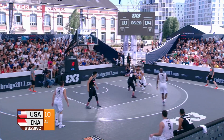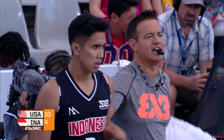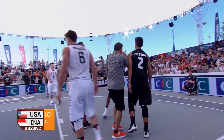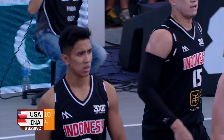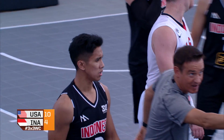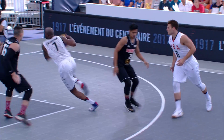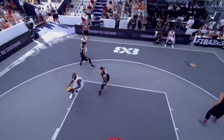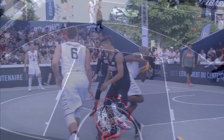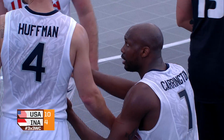Mavridis now. Foul on the drive. Zaya Carrington explaining things with a smile, as Team USA leads it 10-4. Another look at the two-handed smash from Carrington. And that's tasty.